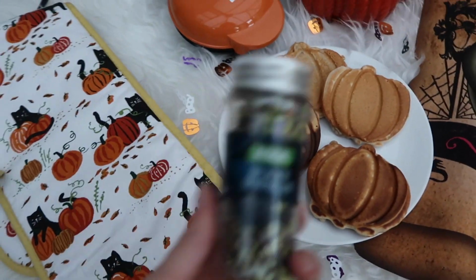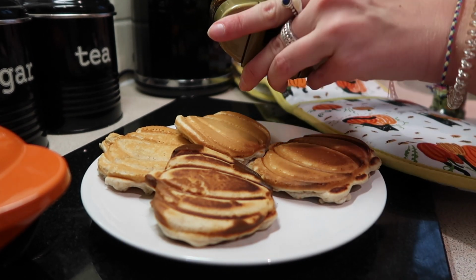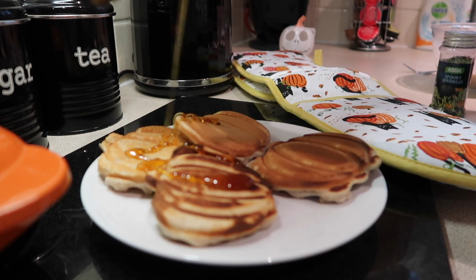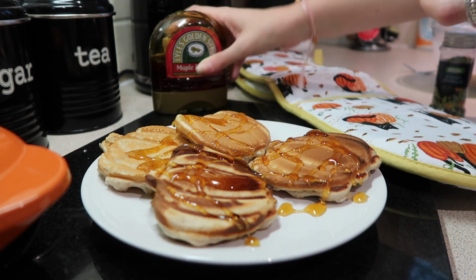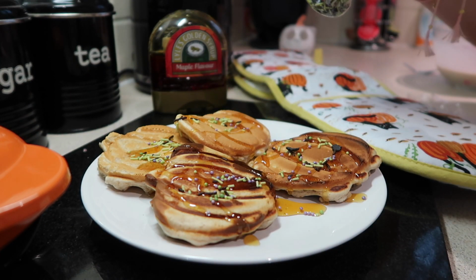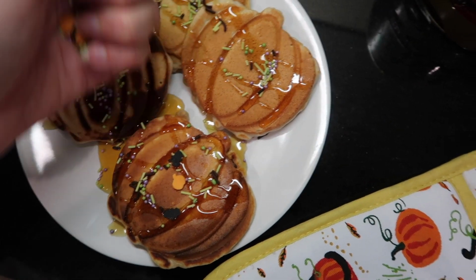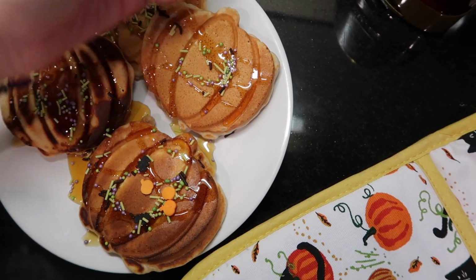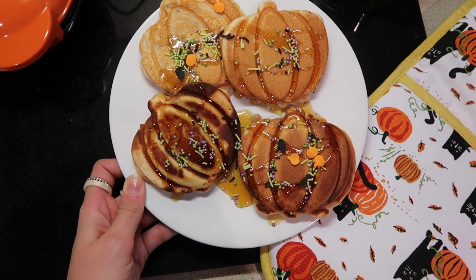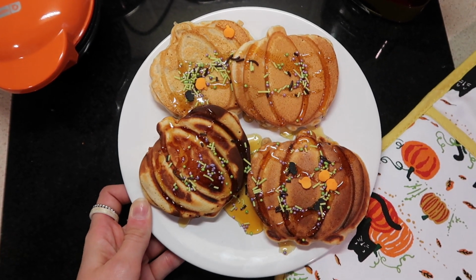But let's decorate with some sprinkles. So I'm going to pop on some maple syrup. This is just Lyle's Golden Maple Syrup. I mean, it doesn't look super appetizing, but it will be good. And I've got to use these sprinkles because they're just for Halloween. And there we go, you have cinnamon waffles in the shape of pumpkins. I absolutely love them. I'm going to go devour these now.